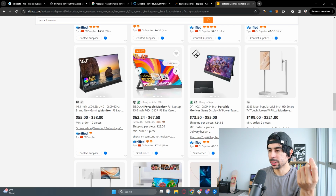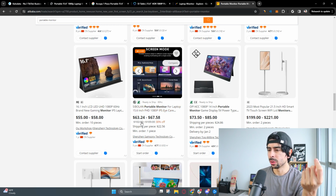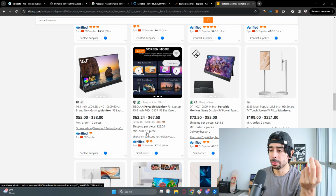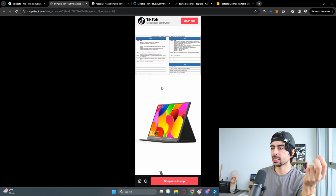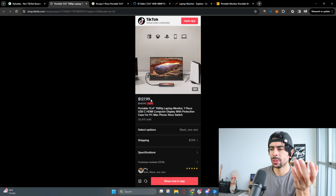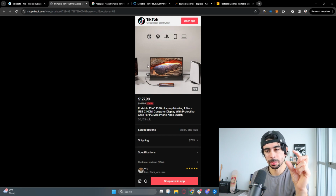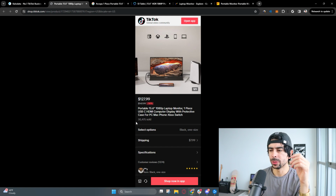So this is pretty similar to the one that we're seeing. It's actually almost identical. And you could get it for $63, and the minimum order quantity is one piece. One Piece. Shout out to all the One Piece fans out there. But on TikTok Shop, it's being sold for $127. So these guys are only running a slim margin here. They're making, probably with shipping and everything included, maybe like $30 per order. But that's almost $1 million, right? When you calculate the profit on all of these sales.